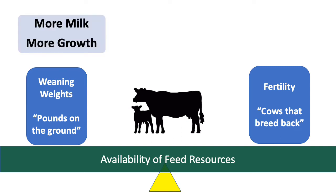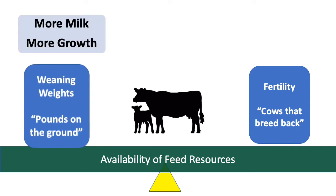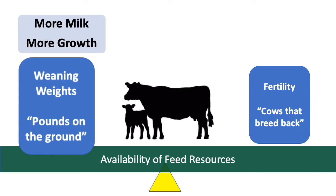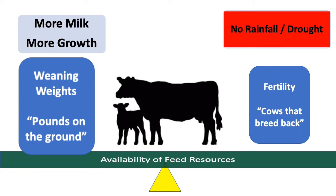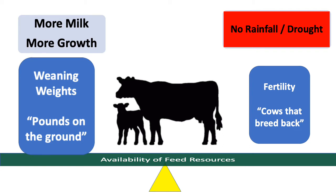As we start pushing the needle towards more growth and more milk, we will get increased weaning weights, we'll make the cows bigger. But when Mother Nature throws us a curveball with no rainfall or drought conditions, sometimes our feed resources aren't there. We can't support that additional size, production and fertility become affected, and now we have a real problem.